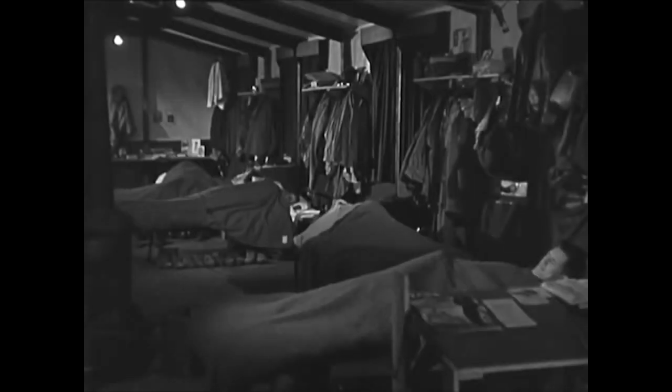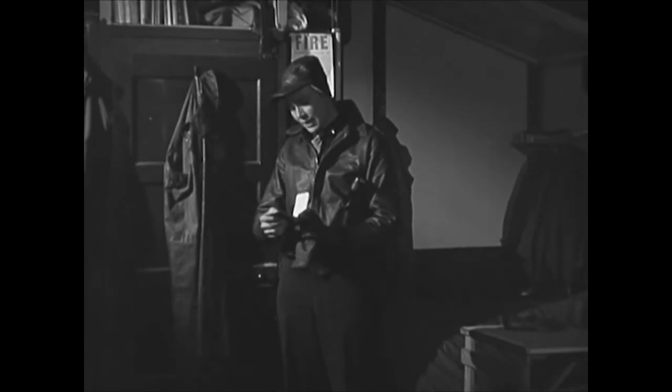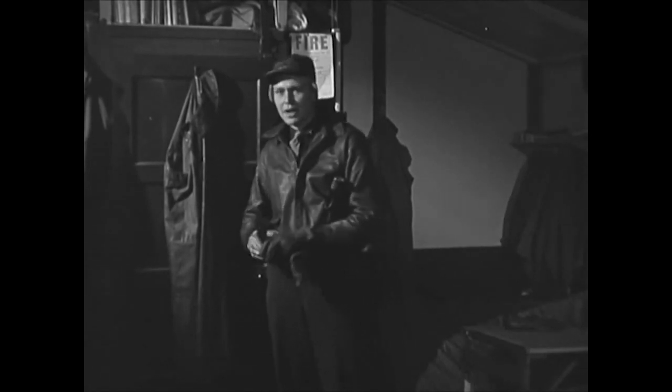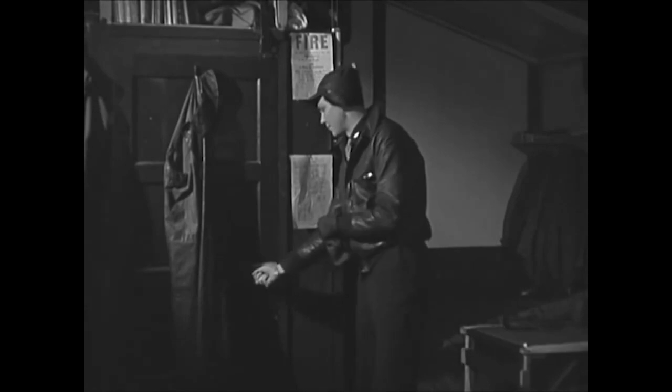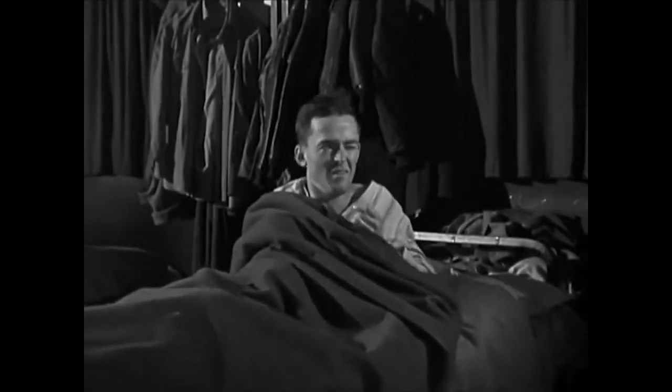Okay, fellas, roll out. We have a mission this morning. Breakfast in half an hour. Captain Kirk, Captain Thompson, Lieutenant Buska, Ackerson, Holloway, and Hawker scheduled to fly. Let's snap it up. 3 o'clock. This is a hell of a time to get a man out of bed.